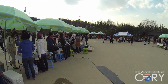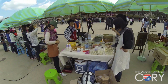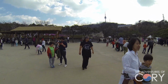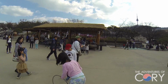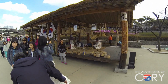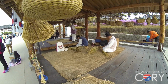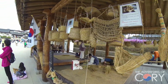I'm not sure where to go. I don't have a map. But we're just exploring this. Check this out. This straw mat roof. This like pavilion. And we have some old ajushis in traditional clothing making stuff. The old way, traditional way. And they make all kinds of cool stuff. Brooms, baskets, nets.